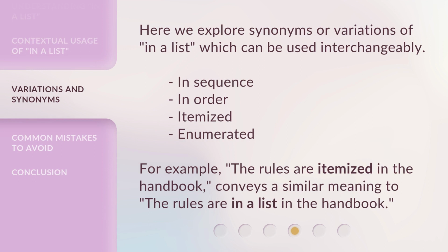Here we explore synonyms or variations of "in a list," which can be used interchangeably. In sequence, in order, itemized, enumerated. For example, "the rules are itemized in the handbook" conveys a similar meaning to "the rules are in a list in the handbook."